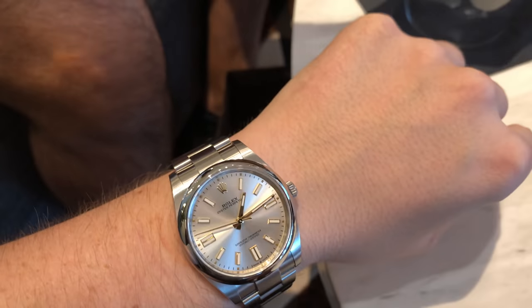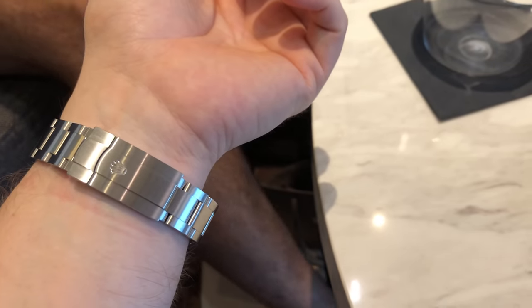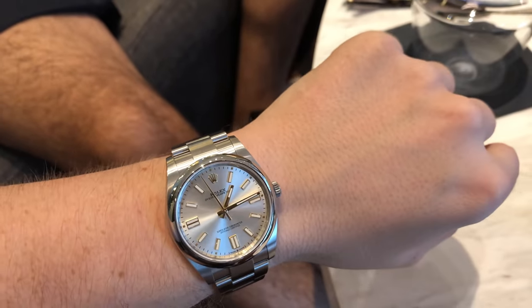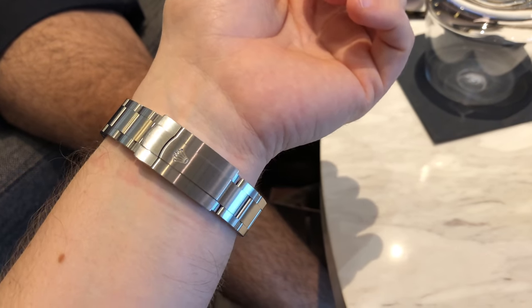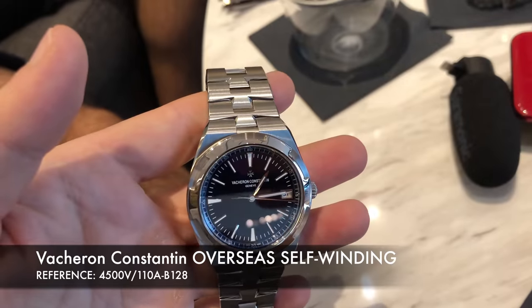So when everyone was saying their watch purchases for the year, you went crazy. His list didn't stop. I started the year with a Submariner that I got in 2017 as my first watch. My first Rolex, the two-tone. The blue and the black dial. Then two Panerais.